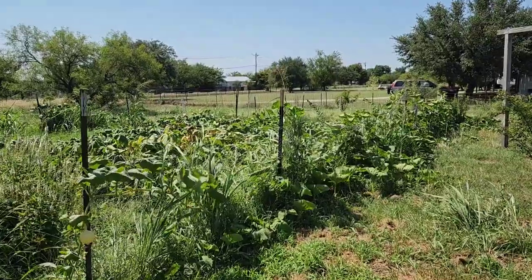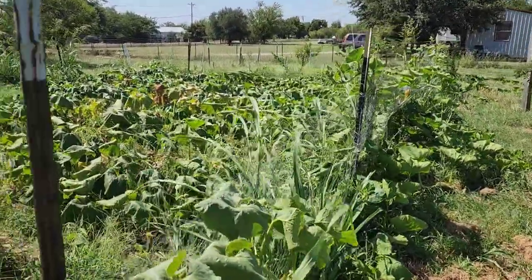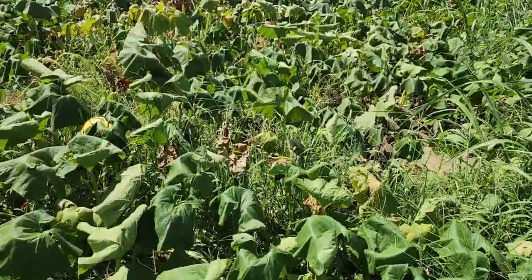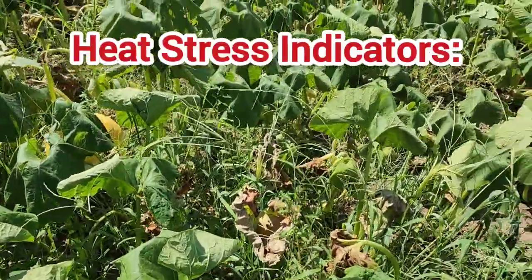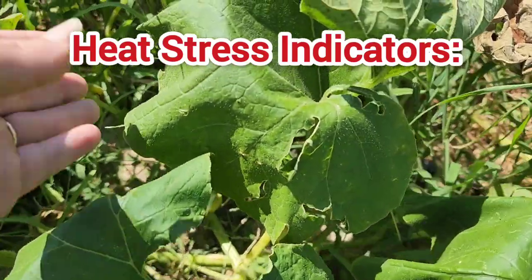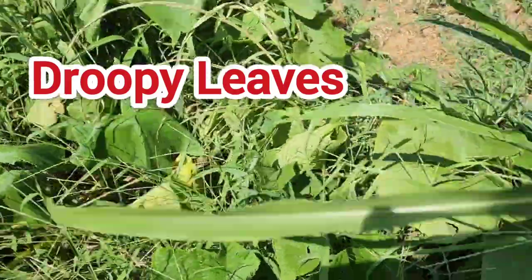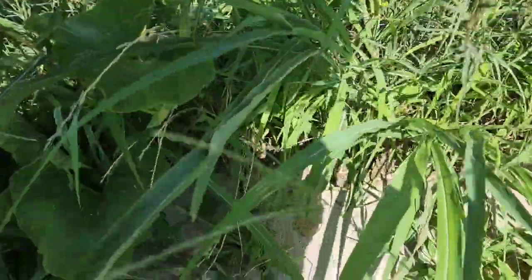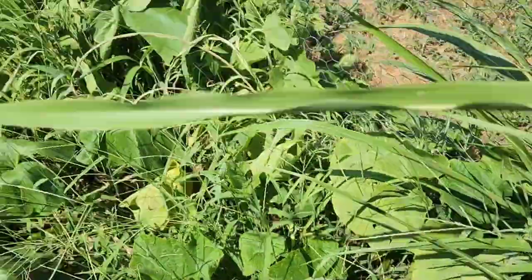The reason I wanted to start off here is because this is the most obvious plant showing signs of some heat stress. So basically, a plant can handle the heat as much as it needs to, as long as it's got enough water. But you can tell when it's starting to struggle when these leaves kind of do this droopy thing. See, pumpkin leaves should be nice and flat and kind of spread out. I'm trying to find a good example here. This one's not struggling too bad, kind of like that. And they get really, really big.